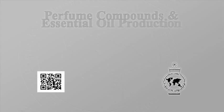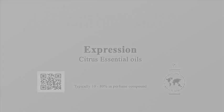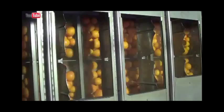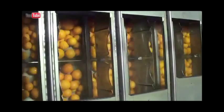Expression, citrus essential oils. This is a process where the essential oil held in tiny translucent sacs in the peel of citrus fruits is released by squeezing or rasping the skin. Most citrus essential oils nowadays are a byproduct of the juice industry.